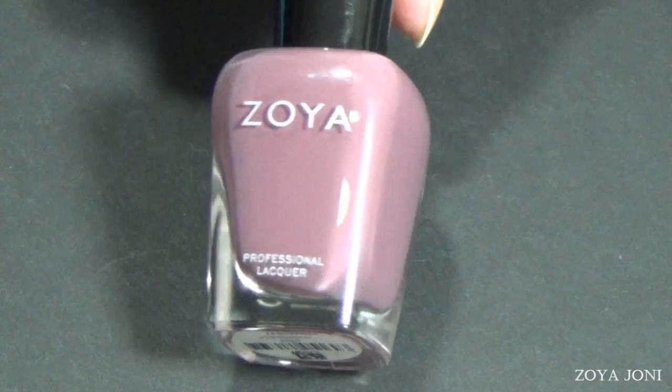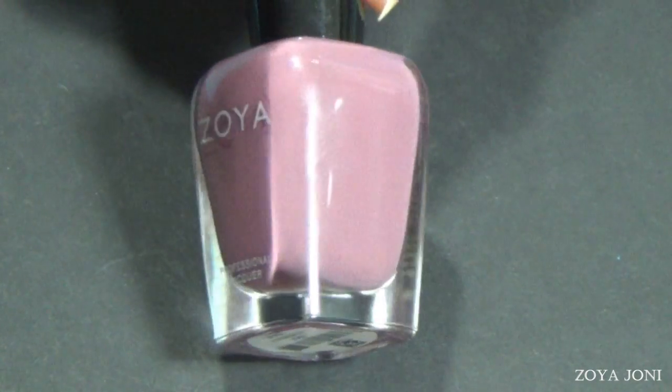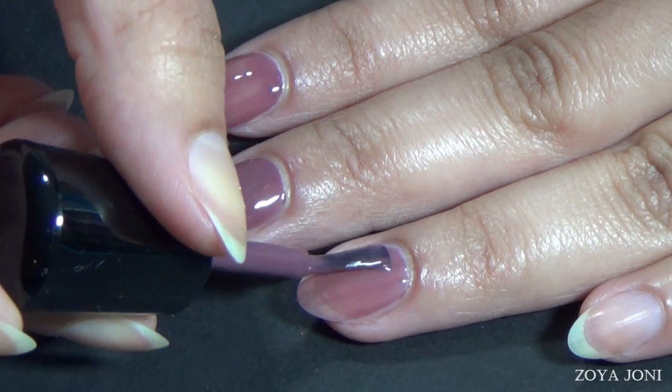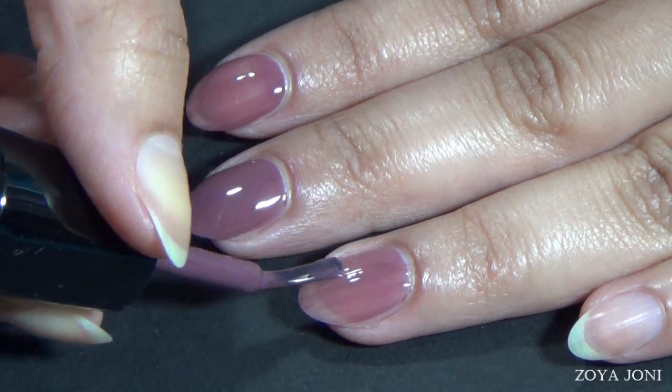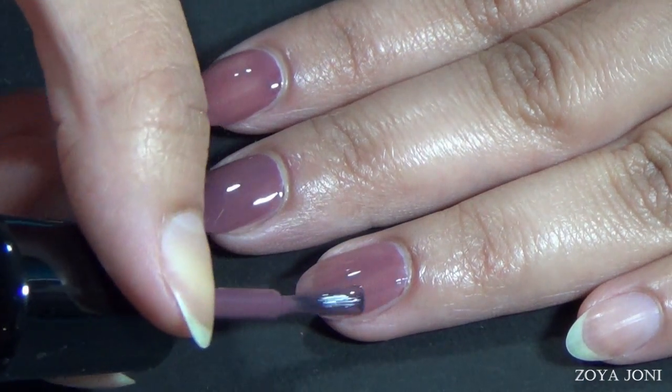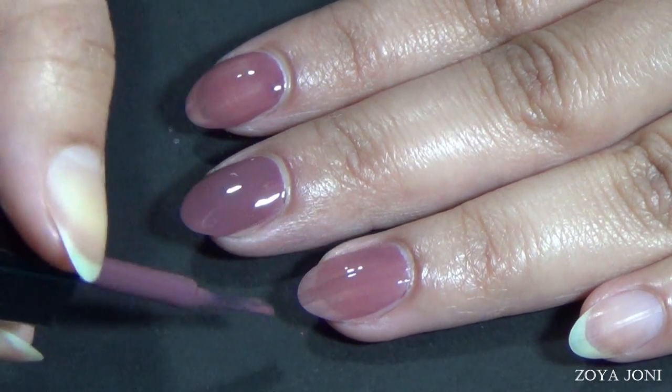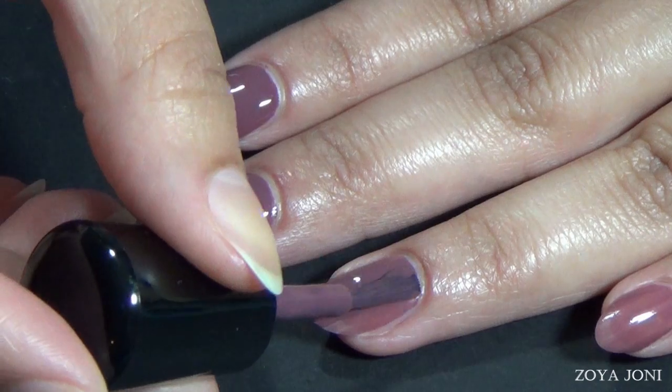Next up we have Joni, and Joni is a raisin cream polish. It is deeper than Presley and definitely has more brown and purple to it than Presley does, so it's more on the deeper side. And this is more of a fall shade to me. Presley and the neutrals are more transitional in my opinion. So this to me is the first like fall shade that I'm showing you in the collection. Opaque on 2 coats, great formula.